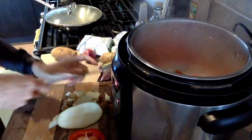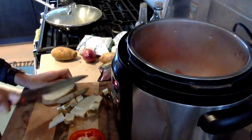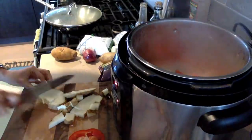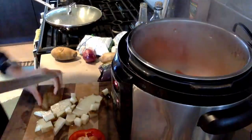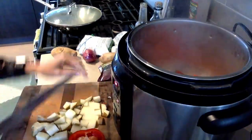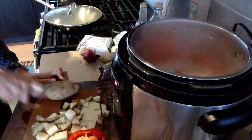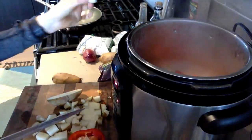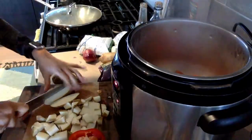So while that stuff's sauteing, I'm just going to chop up the rest of my potato here. And I do my potato cubes kind of big for the pressure cooker just because I don't want them to be too mushy, but that's a personal preference. I like it to be a little bit firmer, but if you like a really soft potato, especially in sort of the Indian dishes, you could cut it a little smaller. Mine's about that size, like the tip of my thumb, I guess, would probably be a good measure.